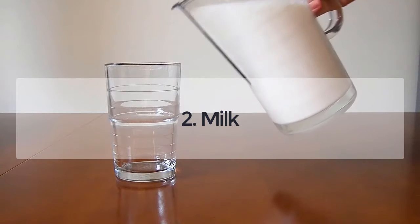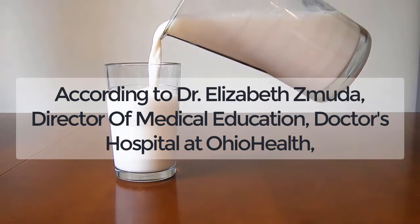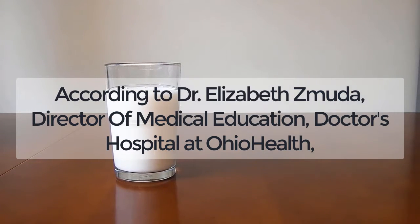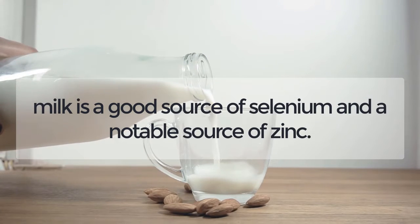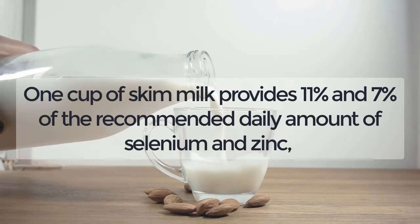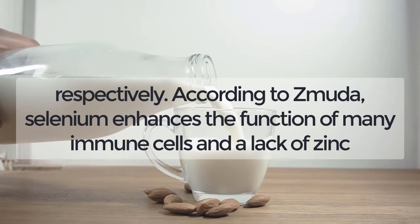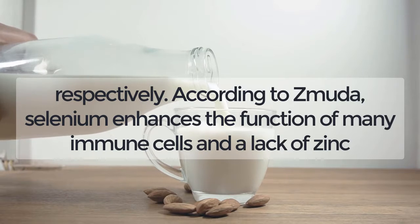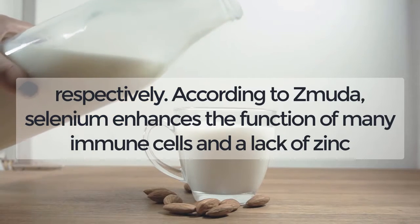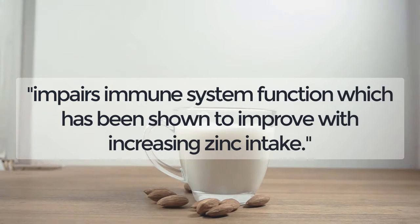2. Milk. According to Dr. Elizabeth Zmuda, Director of Medical Education, Doctors Hospital at Ohio Health, milk is a good source of selenium and a notable source of zinc. 1 cup of skim milk provides 11% and 7% of the recommended daily amount of selenium and zinc, respectively. According to Zmuda, selenium enhances the function of many immune cells and a lack of zinc impairs immune system function, which has been shown to improve with increasing zinc intake.